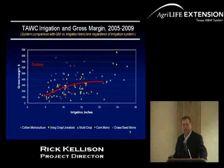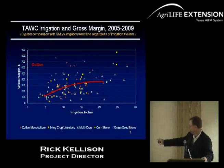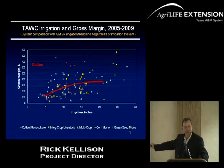Okay, we looked at it another way. Irrigation is across the bottom, gross margin on the left-hand scale. Over the first 5 years of the demonstration project, regardless of the delivery method, whether it be pivot, furrow, or drip irrigation, on cotton, when we got much above 15 inches, we got to the point of diminishing returns. That line started to flatten out. So even though we might increase yield a little bit, is it paying for the extra water that we're putting on?